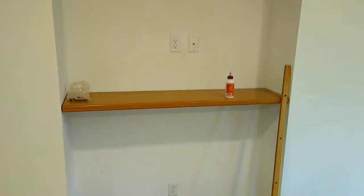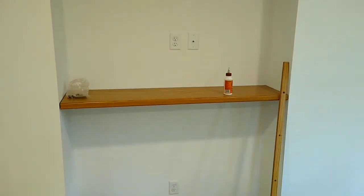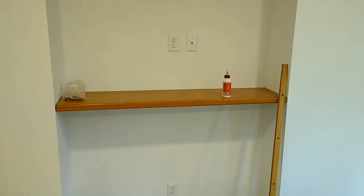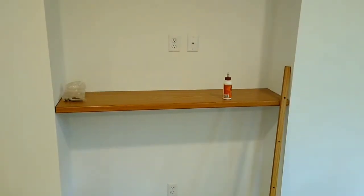And I'll put up another video. I'm not going to tell you right now, but give you a little bit of a preview. You'll have to take a guess as to where that shelf came from. That was actually something else that I repurposed.